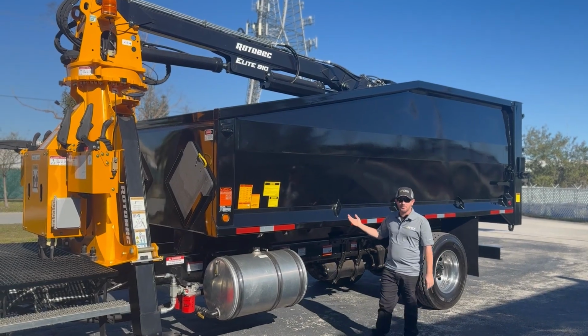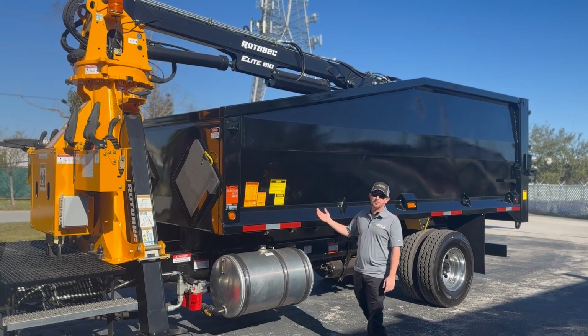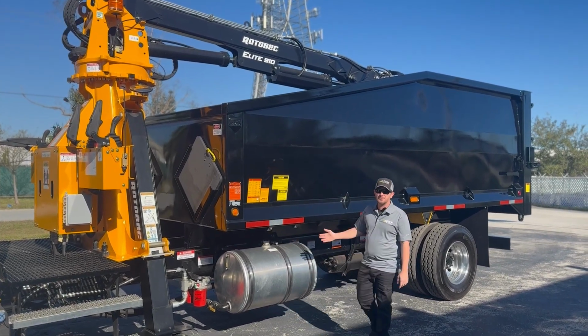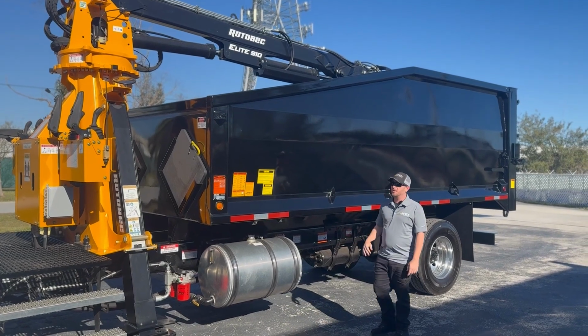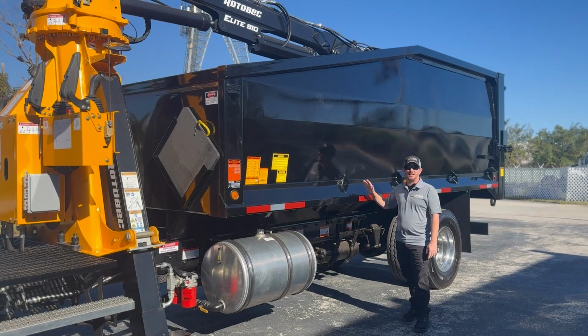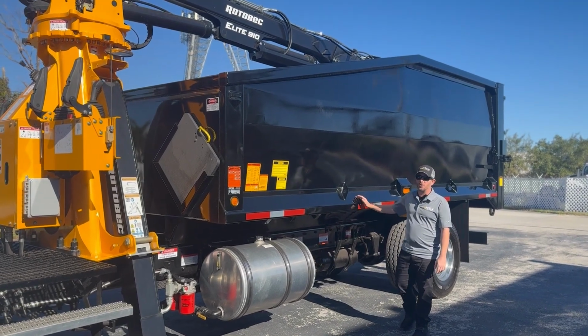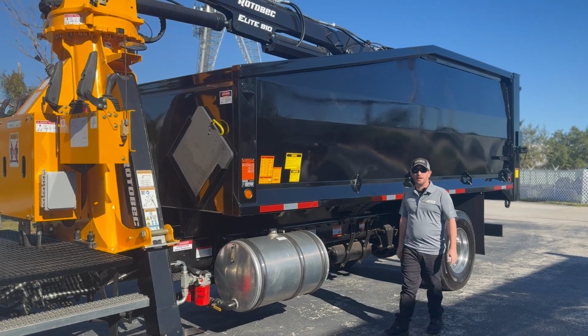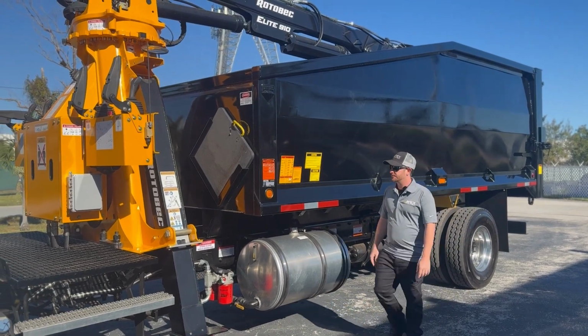Rock Bodies builds an incredible body. All AR 450 Brental steel, completely wrapped, welded, certified, x-rayed, light, durable, long-lasting. At 31 yards, this body has both the capacity and the lighter weight to be able to move more loads, especially on the single axle application, which standardly has a lower payload than your tandem or your tri-axle trucks.